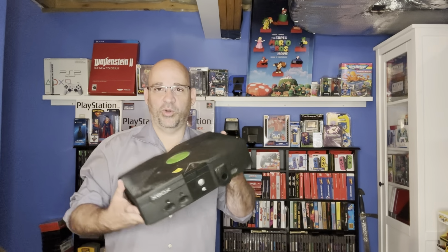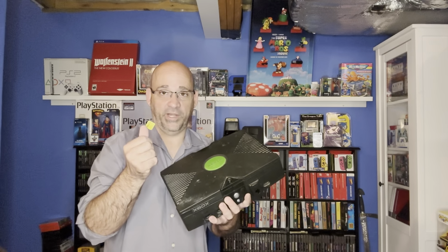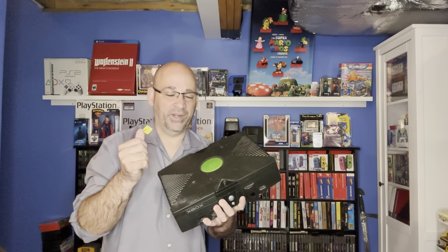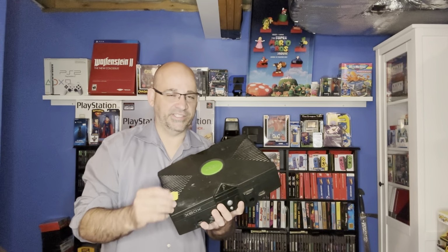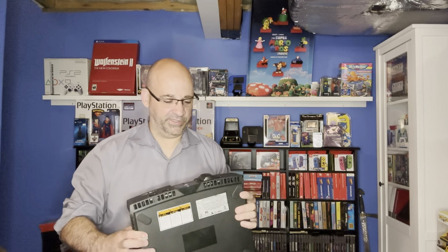OG Xbox with the controller and all wires. This came from a flea market, the Elephant's Trunk. He had $40 on it. I don't remember what I paid for it, but I know it wasn't $40. I want to say it was $15 or $20. It needs to be cleaned. It also needs to be tested.